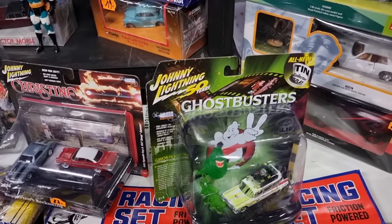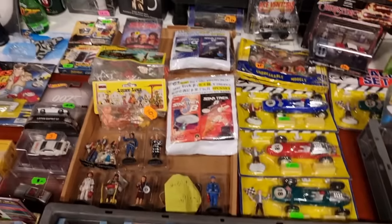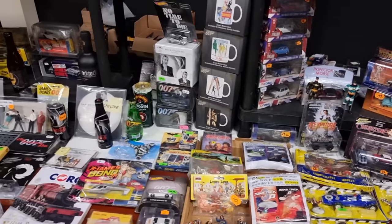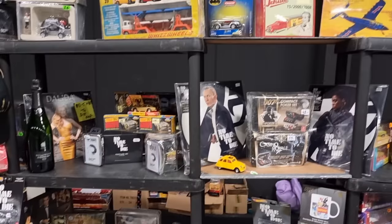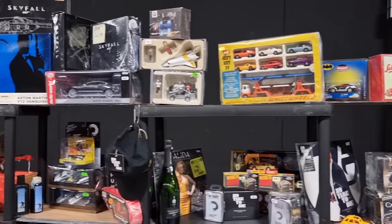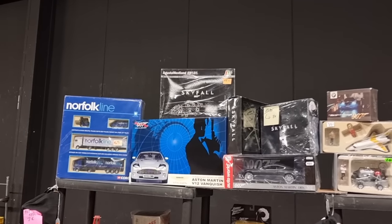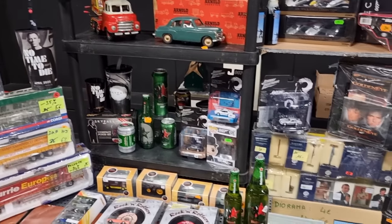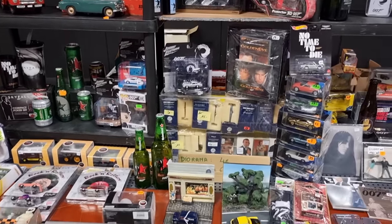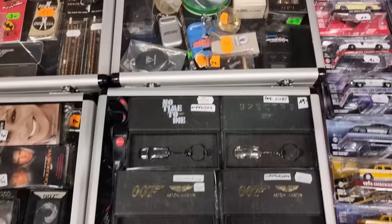Yeah, the epic Johnny Lightning diorama with the Slimer figure. It's definitely a must-have. What do we got here? We got a lot of Oxford here. I always hope that one day they have the Airwolf casting from Airfix. Skyfall. Nice helicopter. No Time to Die.